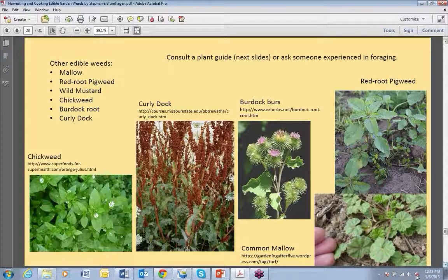There's a few other edible weeds. There's actually a lot of other edible weeds, and the books on the next slides will guide you to other edibles. But here are a few that I have tried. I haven't tried the curly dock, but mallow is down in the right-hand corner. It's got round leaves. It can be a little bit mucilaginous. It makes a good filler in a salad. It doesn't have a whole lot of flavor on its own. It's kind of an uninteresting plant to eat, but you could add it to other greens for a salad.